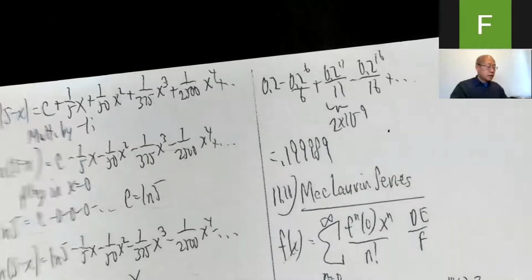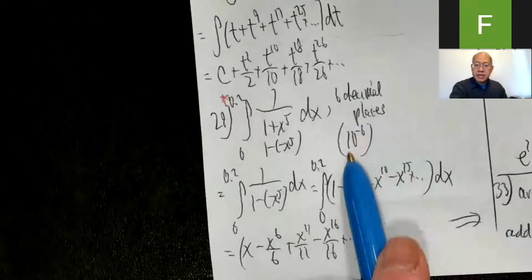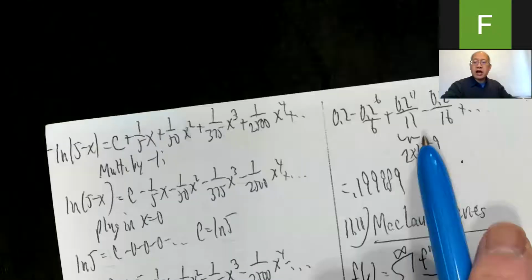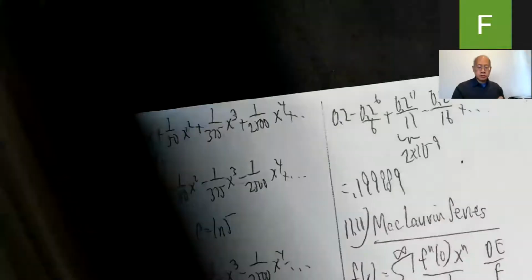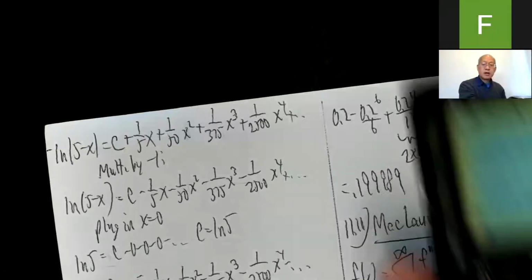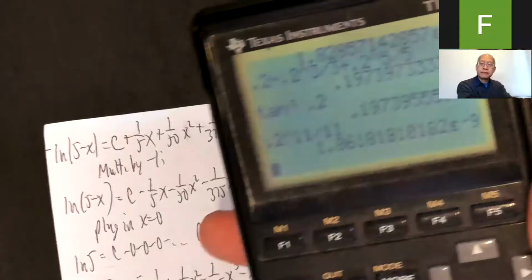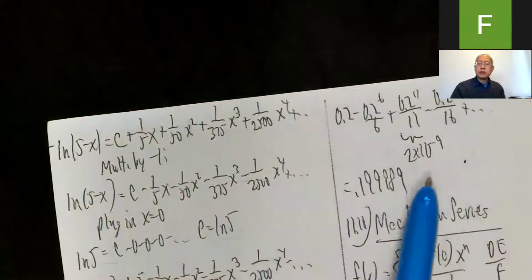than the next term. Now, I want my error to be less than 10 to the minus 6, 6 decimal places. If you punch this in a calculator, it's about 2 times 10 to the negative 9th power. Okay, I'll try to show you that. 0.2 raised to the 11th divided by 11. 1.86, I rounded it up to 2 times 10 to the minus 9. 0.000000002.